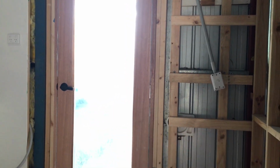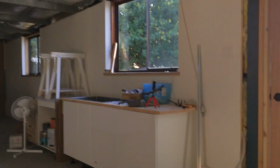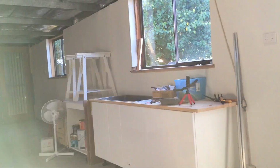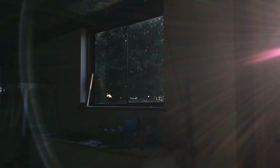That'll all get plasterboard eventually, like we have here, and we've got a sink happening there. It's not actually connected to the water yet, but it will be. So we've got the bench there, hot water service is inside the bench, and Dad's plastered this wall, so it's all gyprocked and looking good.